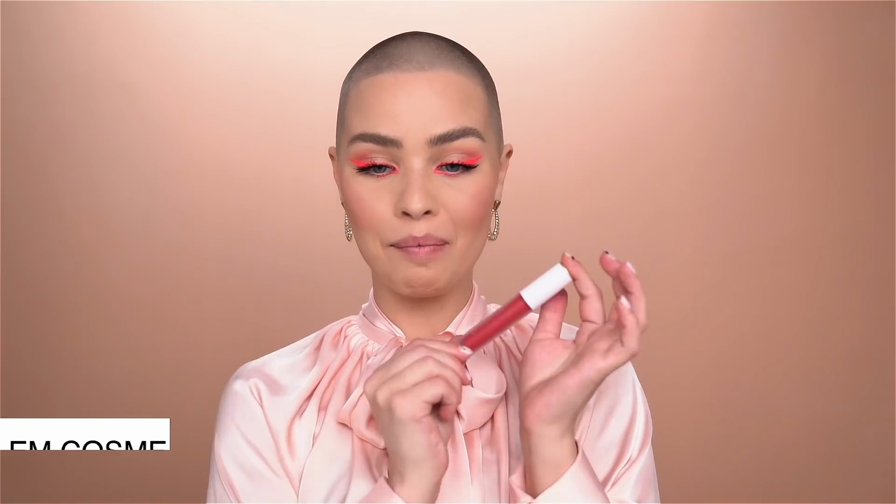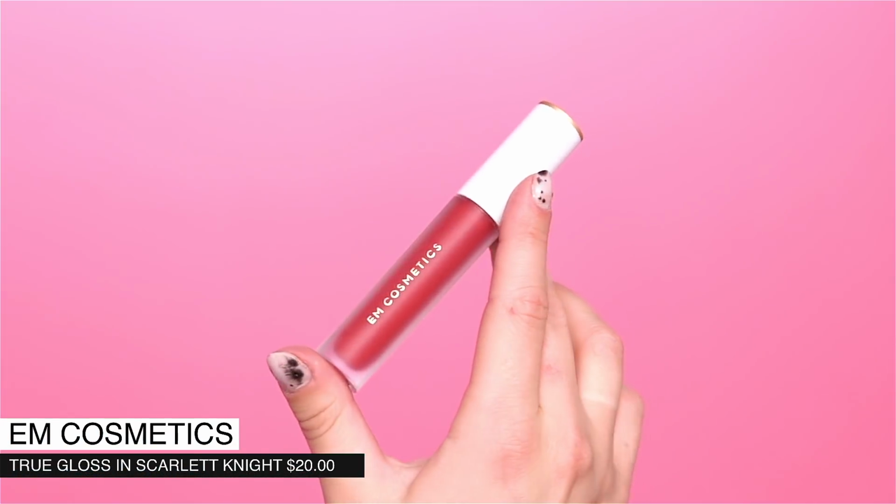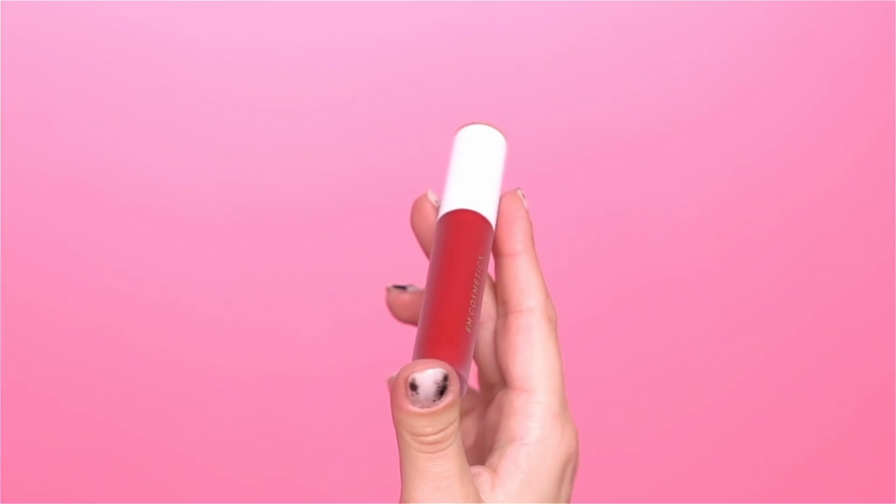It is time to move on to the next product, which is also a product by M Cosmetics. And I know orange and pink and red all together in the same look might be a little bit much, but I am going to apply it as a buffed out lip. And then what I'm going to do is grab onto a more chunky, chubby brush and then buff out all the outer edges.